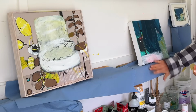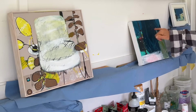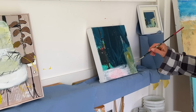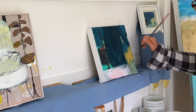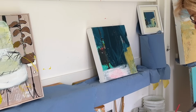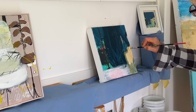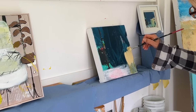I've put in a little bit, a few flecks, dots of red. I think that's nearly dry. My feeling now with the green is it's dry. Let's try again with the Naples yellow. Naples yellow with white. Yeah, I think that's better. It definitely needs the tint of Naples yellow.